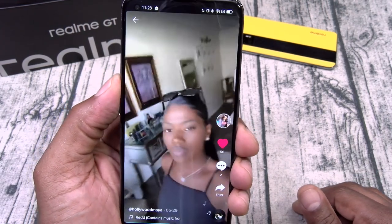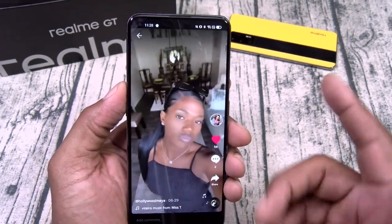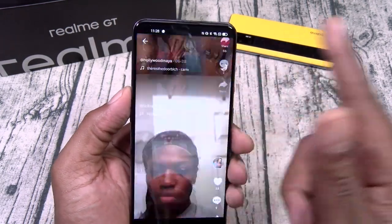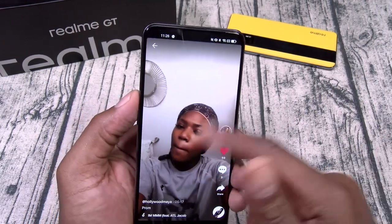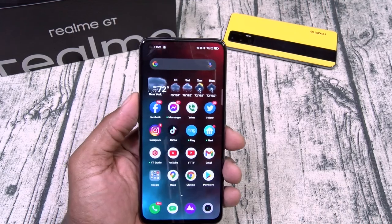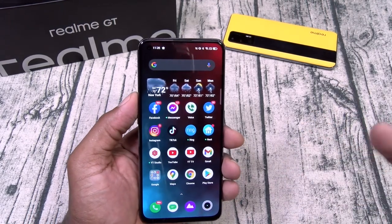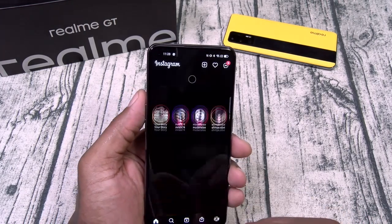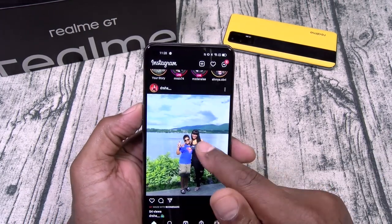Let's see what's going on. Looking luxurious. I already liked all of these. Amaya and her little friends. But this is how it's going to look when you're going through all your TikToks. Keeping it moving. That's it. What else? Let's take it over to Instagram. This is how it's going to look when you're on the gram. Let's go ahead and get a fresh refresh and see what's going down.